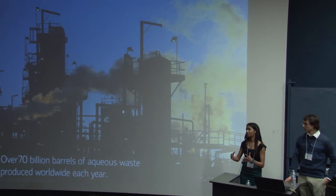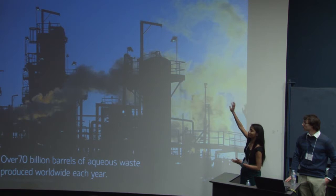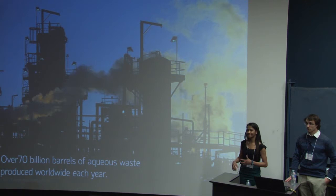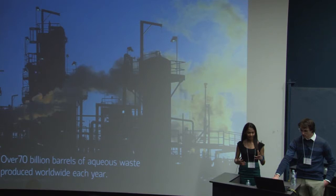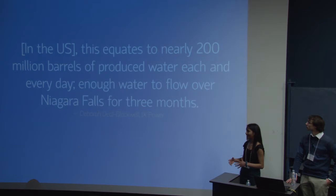As a result, what you get are these huge distillation centers. This is a picture of the distillation center in South Dakota, where it's estimated that in 2013 they produced about 1 million barrels of oil each day, which accounts for 10 million barrels of aqueous waste each day. Worldwide, it's estimated that we produce about 70 billion barrels of aqueous waste in 1 year. And in the US alone, this equates to about 200 million barrels a day, which is enough water to flow over the Niagara Falls for 3 months.